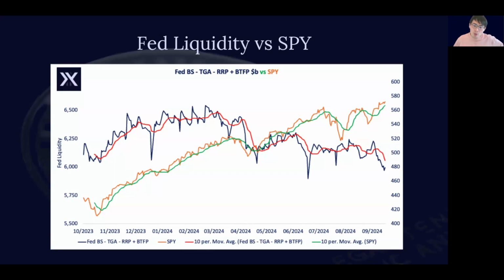So something quite strange has been happening, which is that the Fed liquidity versus SPY, or the equities market, have diverged. As you can see, throughout 2023, the stock market and the Fed liquidity have moved up broadly in line with each other. I've added a 10-day average. So 10 days is basically a 2-week period. The 10-day average for both of those charts, so we can smooth out the daily effects.